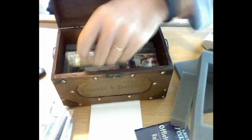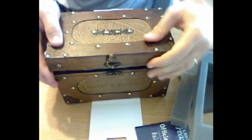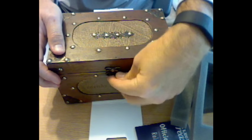So we'll get this all put back away. Very nice. That was box 157. Next up is going to be box 211. So box 211 is next up.